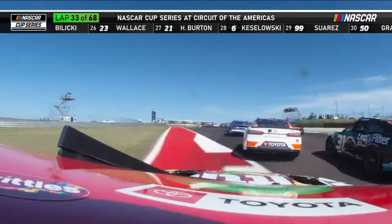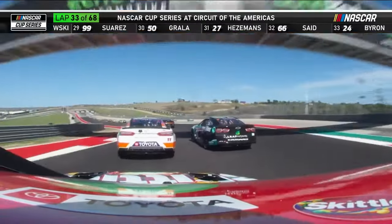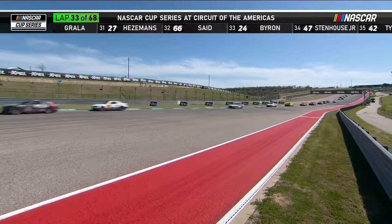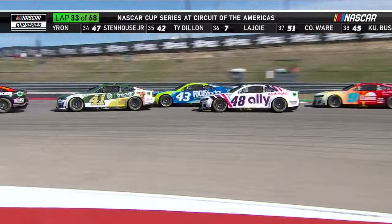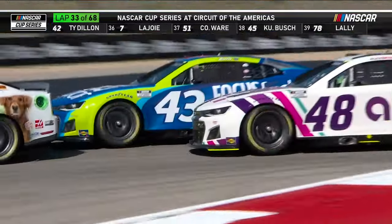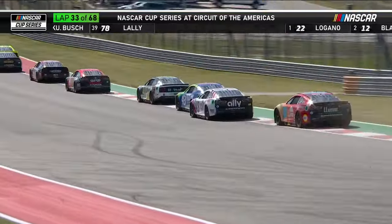Well, you saw the teammates of Logano and Blaney up there on the front row. You knew those three cars on four tires were going to be a battle for the lead. And who is it going to be? Chastain in the one car. Second straight restart, the leader did not make it cleanly through turn one.